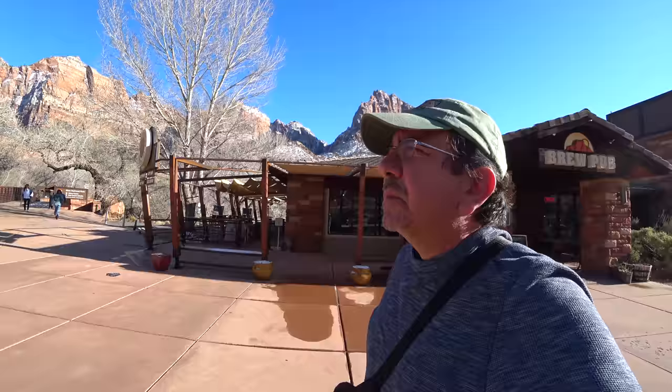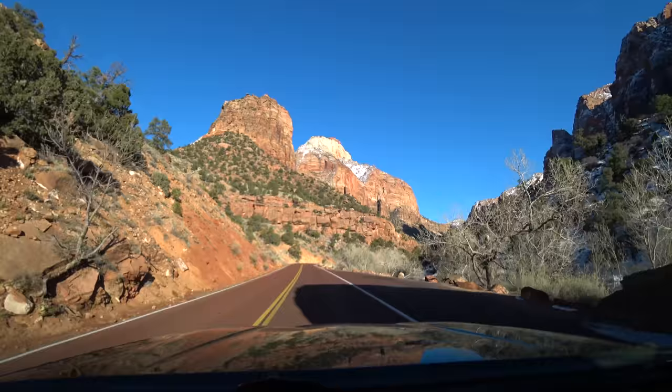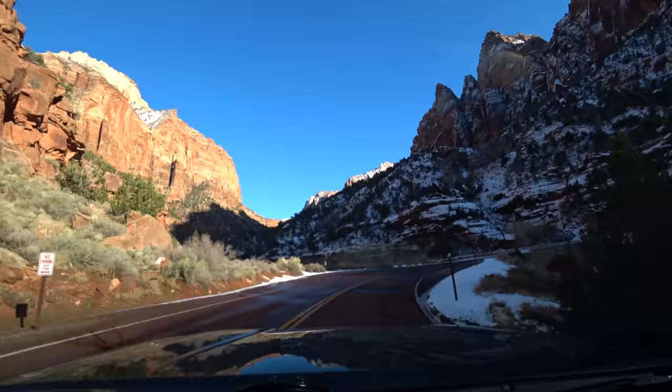Now let's explore the park a little bit. We have about 2 hours of sunshine left here. Well, I'm anxious to try my new traction devices, so we're gonna do the Canyon Overlook Trail. It takes about an hour, and it is about a mile round trip. And to get to it, we have to take the tunnel. So we're gonna go into the freshly plowed switchbacks. Sounds like fun.